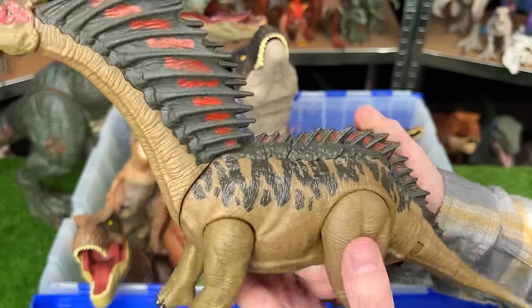This prey herbivore figure is the Hammond Collection Triceratops. Unlike many of the other Triceratops figures, this one has much more natural coloring. It does have a lighter underbelly, and there's some detailing along its face. I really love the detail on its horns. It makes it look really worn.